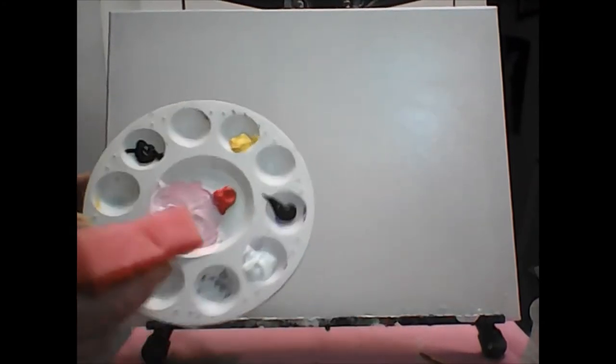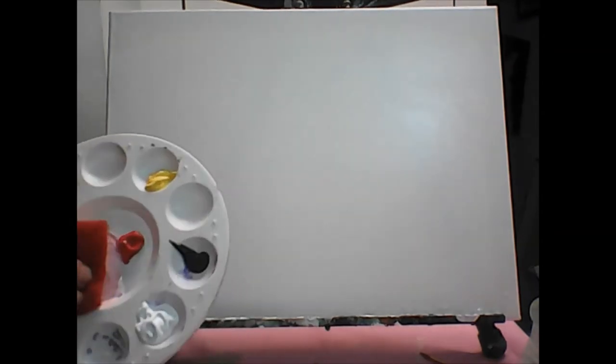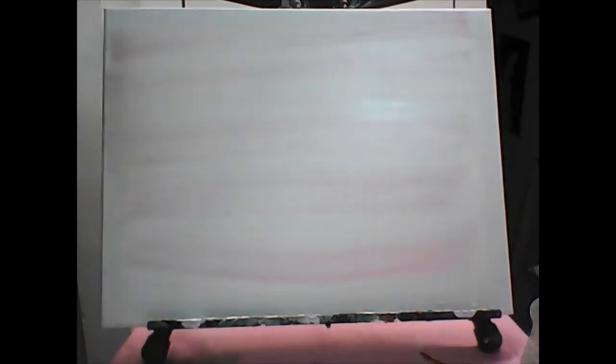All right, take part of your sponge, put one edge up here. I'm going to load that up with pink, and I'm just going to rub it across there. I'm going to give this thing a real weathered look. Oh, it sucked it all up. So let's hope I got enough. Otherwise, I'm going to make some more. Huh, totally not enough.